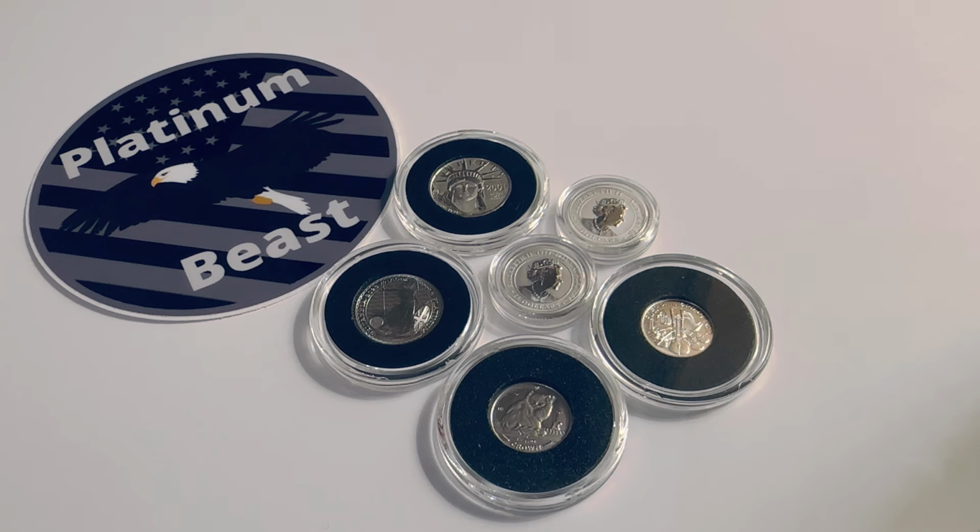Now, at the end of the day, everyone's going to buy whatever they like and whatever they want. It doesn't really matter what I say, but these are the thoughts that I have when buying and justifying the small coin with higher premium purchases when stacking platinum. That's just my take on it. That's just what I think and believe. You can believe whatever you'd like, and I'd love to hear what you believe down below in the comment section, so let me know.